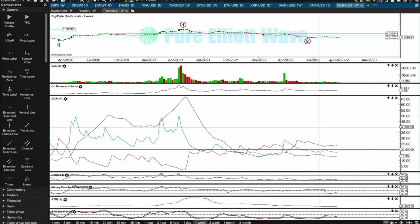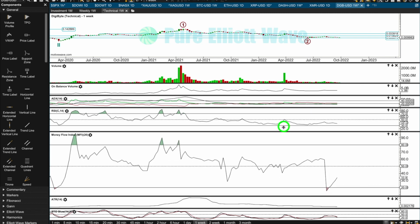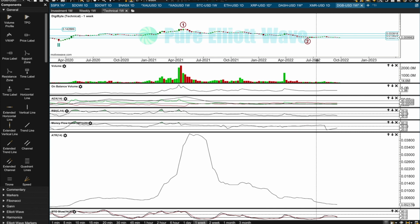ADX at the moment indicating a downward trend for this previous upward trend, very, very extreme above 65. And now here it caught up and said there was a downward trend. RSI didn't reach oversold at that low, no bullish divergence. So ADX not extreme, RSI no divergence, money flow index reaching oversold after that low. ATR continuing to decline up off that low.